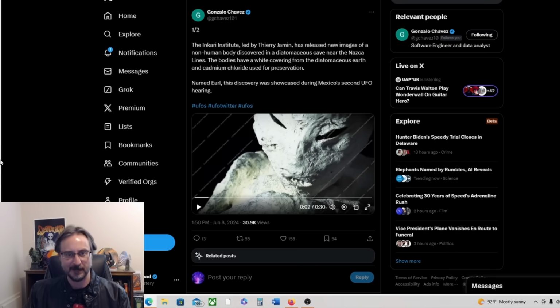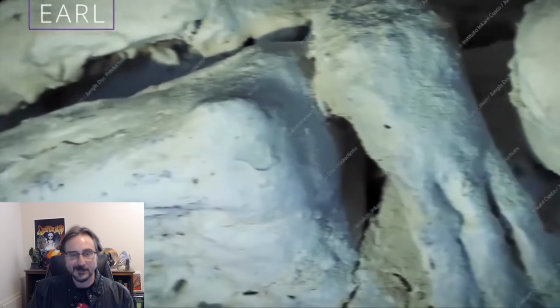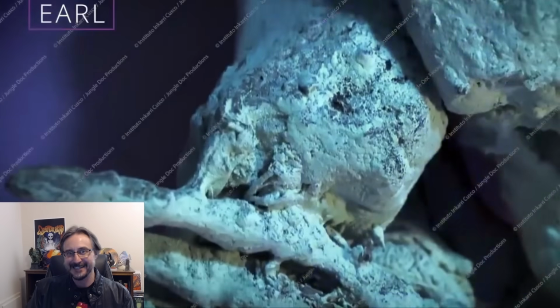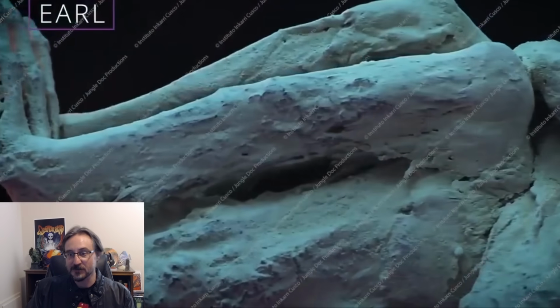A Nazca mummy update. The Ankari Institute, led by Thierry Jaman, has released new images of a non-human body discovered in a diatomaceous cave near the Nazca lines. The bodies have a white covering from the diatomaceous earth and cadmium chloride used for preservation. Named Earl, this discovery was showcased during Mexico's second UFO hearing. So not a brand new mummy, but one that we are just seeing new images of for the first time. His name is Earl, or its name is Earl. We don't actually have a gender for this being yet. But another amazing Nazca mummy specimen that they are now talking about and discussing the research on.